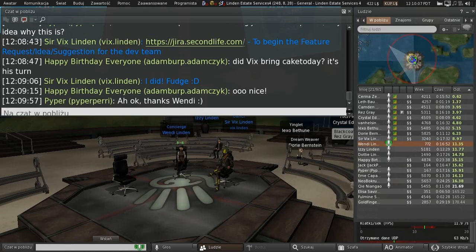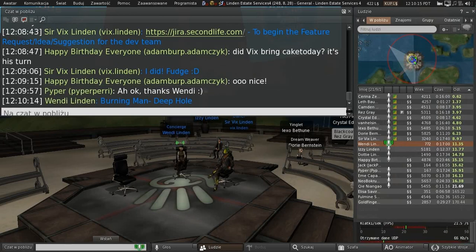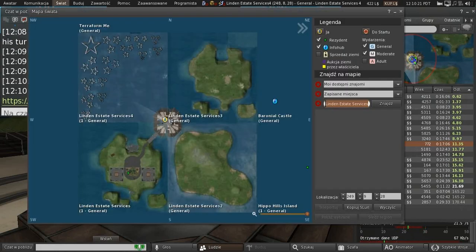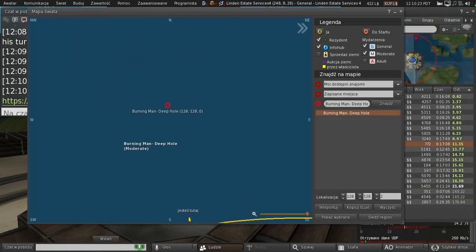You can actually kind of see what I'm talking about if you look at, as an example, not to call them out because it's a great bunch, the Burning Man Deep Hole region. You'll see that it just looks like a solid beige, and that's the mountains that are surrounding the region and the bounding box of it just covering everything that's there.